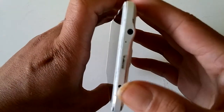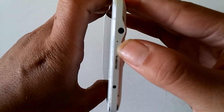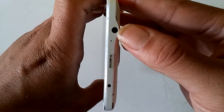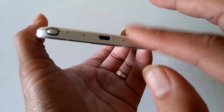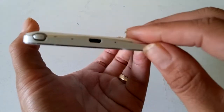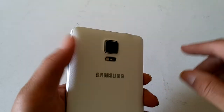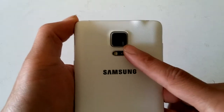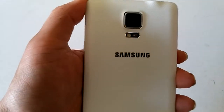On the top you have your infrared for controlling TVs, a noise cancellation microphone and a 3.5mm headphone jack. On the bottom you have two microphones, USB 2.0 with rapid charge, and your S Pen. Sorry about that. On the back you have a 16 megapixel camera with OIS, with your heart rate sensor, gimmicks, stuff like that, whatever you guys want to call it.